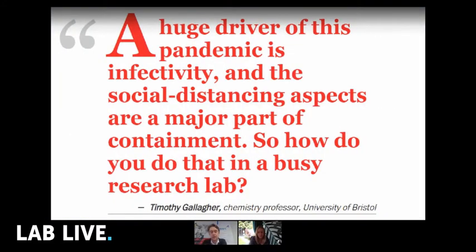I wanted to start with this quote which I found, which was pretty relevant, and I'll read it out to you: a huge driver of this pandemic is infectivity, and the social distancing aspects are a major part of containment. So how do you do that in a busy research lab? It's a really good question, because you will know how difficult and how busy some laboratories can be, research laboratories especially. So how do we manage this from a safety point of view?